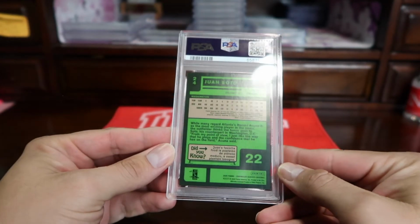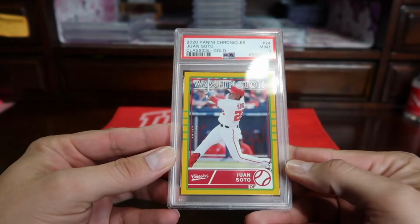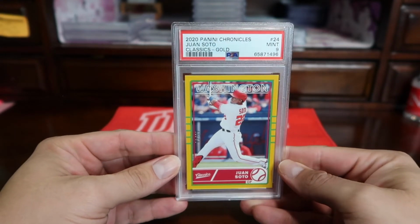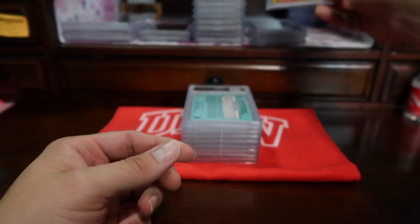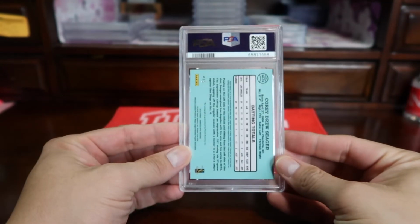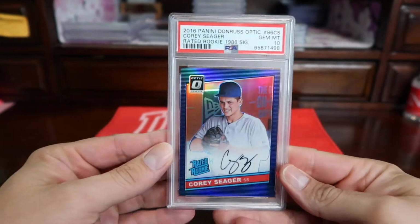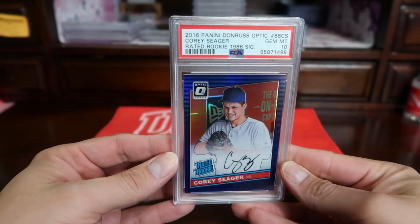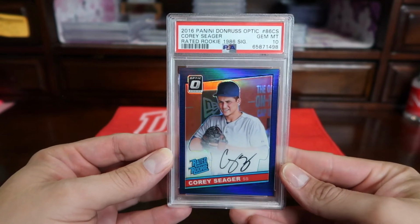Then we have a Juan Soto from Chronicles, number 3 of 10, and it came back in a 9. A Corey Seager, numbered 4 of 5, and this one came back in a 10. So we did at least get one in a 10.